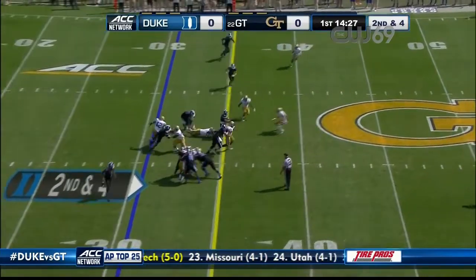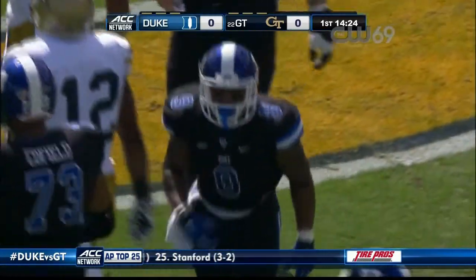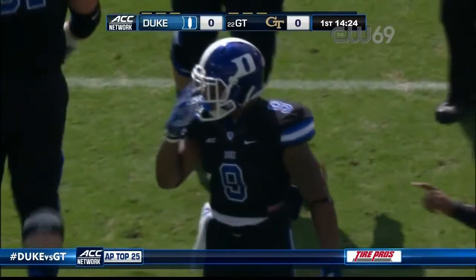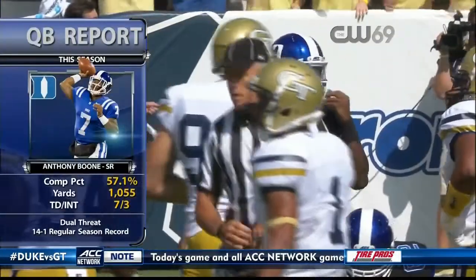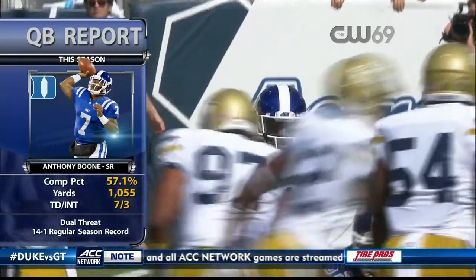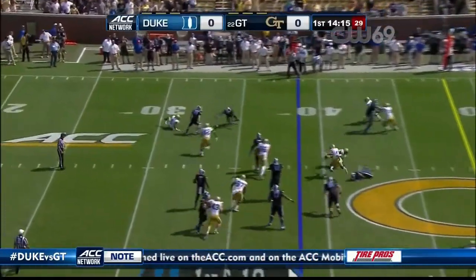Here's the run, left side. Snead's got a hole. He's got a first down. So he picks up 7. Them taking a look at Anthony Boone and what he brings to the table is his ability to move around. He's a dual threat guy, can run and throw it. But he is, and he's had an outstanding regular season record.